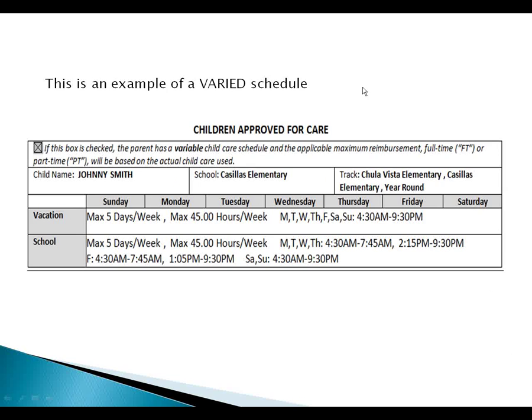This is an example of what you would see for a family that has a varied schedule. So the next section will reflect the children approved for care, which would be the child's information, and it will list what hours of care that child can be using between the Sunday through Saturday week, which is what we consider a child care week. In this case, we're using the example of a varied schedule.